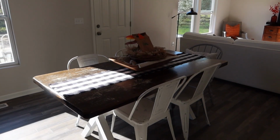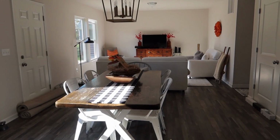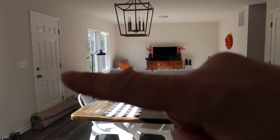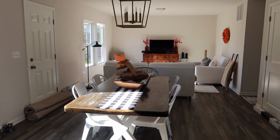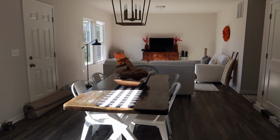It doesn't even really show my cat's fur, which my one cat is gray and white, so right there it's gonna be hard. But my other cats have black and white in them, so it kind of blends in with the floor.